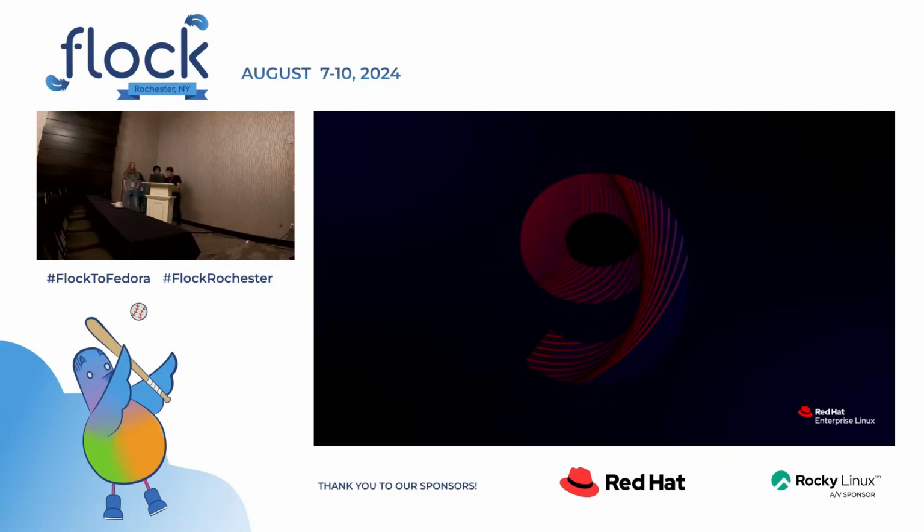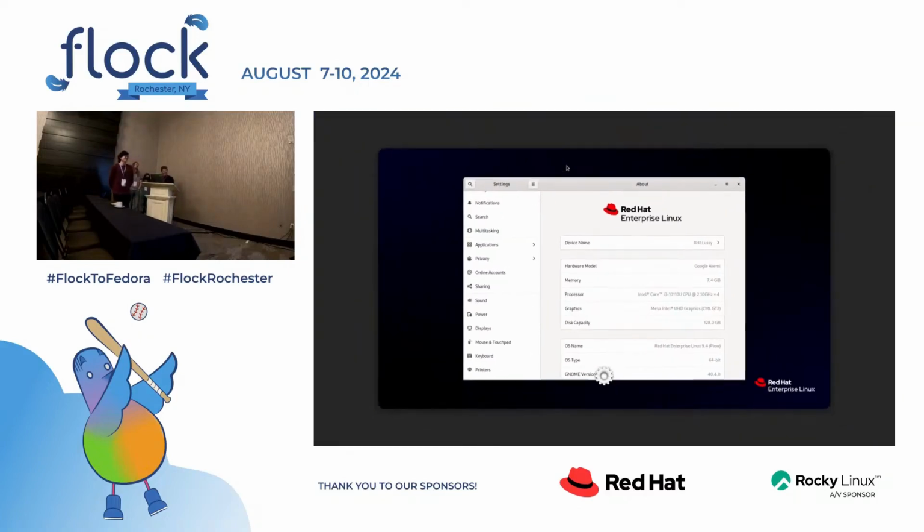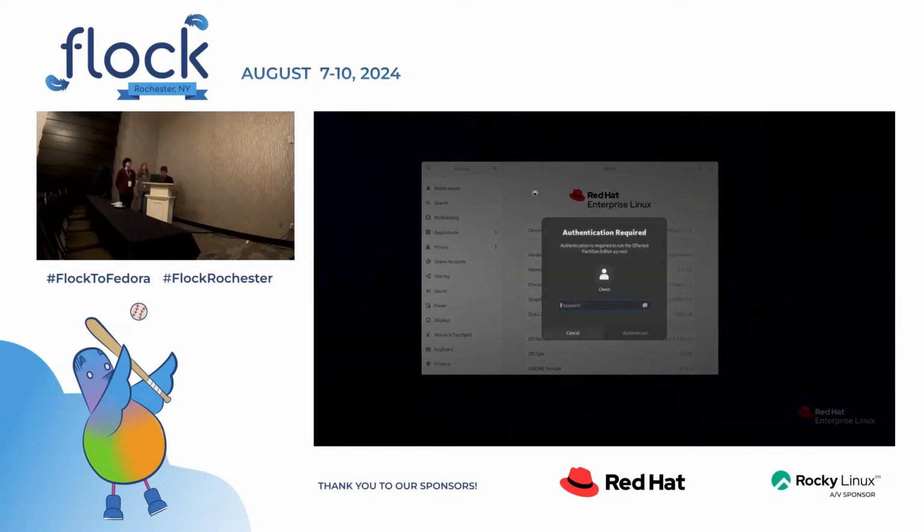Let's drag that over. So as you can see, the hardware model is cool. Do you want to open GParted? Oh yeah, we can show off the disk layout actually.